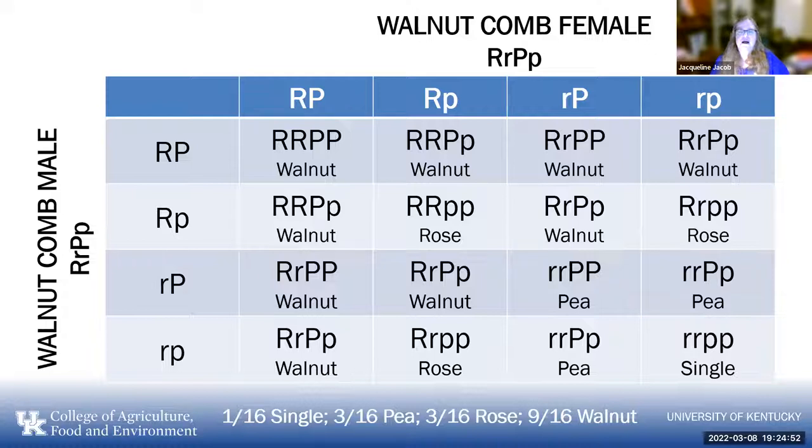So that's where you can't say, if I had a walnut comb and I crossed it with a walnut comb, unless you know the pedigree of the birds, you can't know whether it has two dominant forms of the gene or one dominant and one recessive.